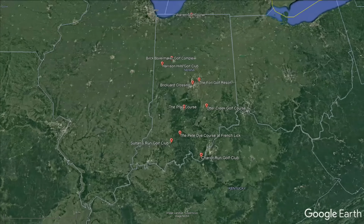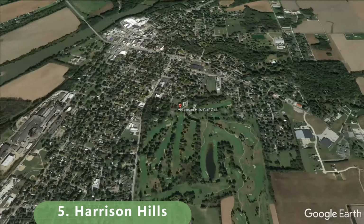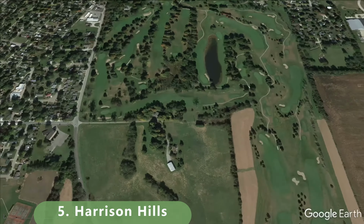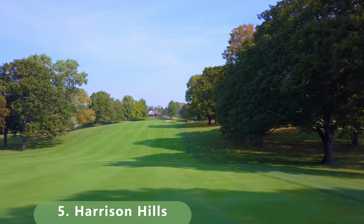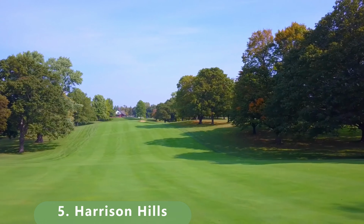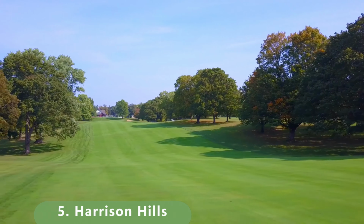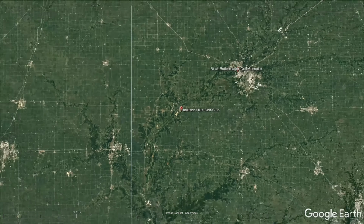Let's zoom in now to the course that breaks this list in half, number 5, stretching 6,820 yards with a slope of 131 and a rating of 72.6. It has a ton of history. That's why we put it on here. It was built in 1924 by William Langford. It's also a par 72. Now we got some good golf left.